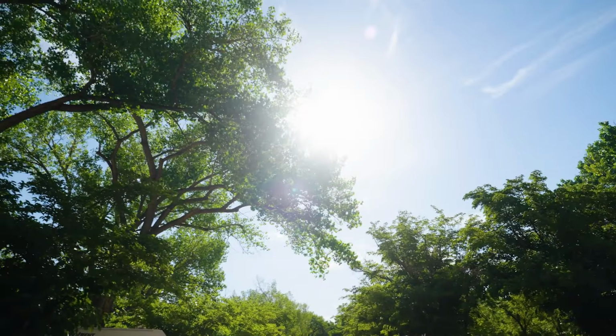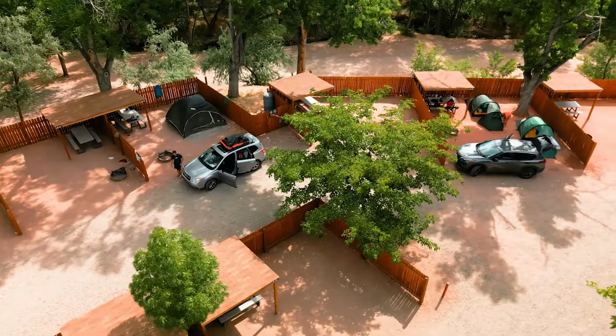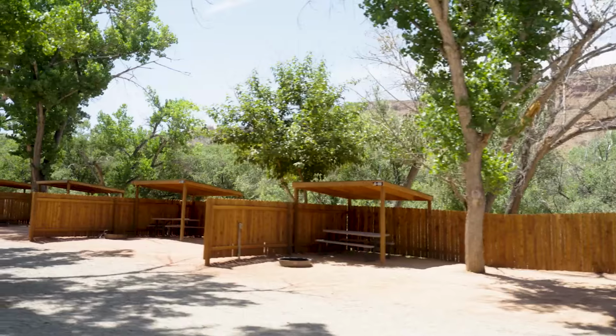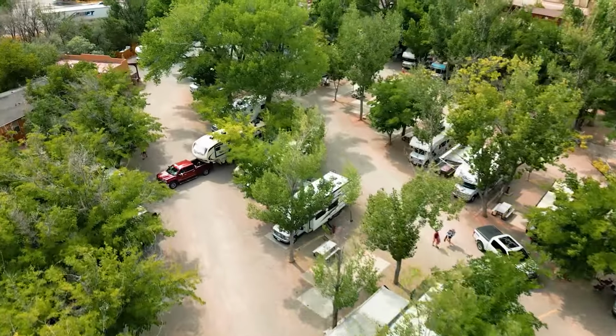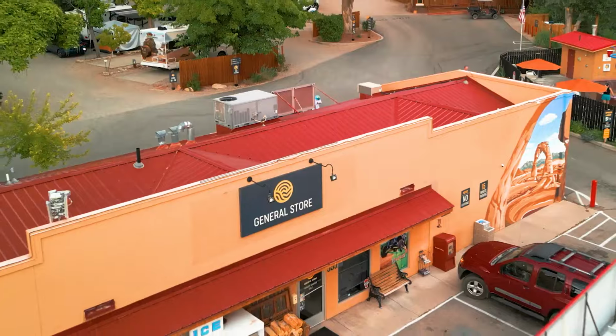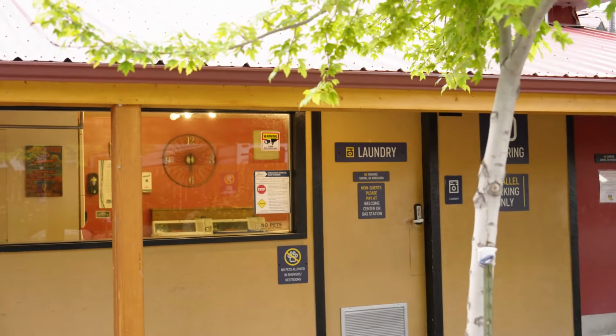We kind of pride ourselves here at the park with having an amazing canopy of trees, so we try and stay shaded as much as possible. Our sites are super clean. Everything's a pull through. We try to keep the park in as pristine shape as possible. We have a gas station here on site, and the gas station is also our general store. We also have multiple bathrooms and shower facilities that are free to use as well.